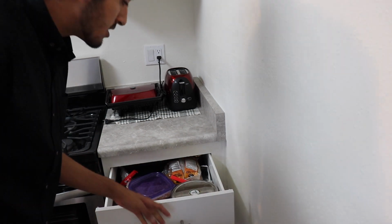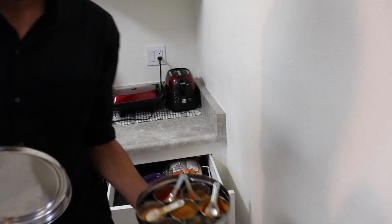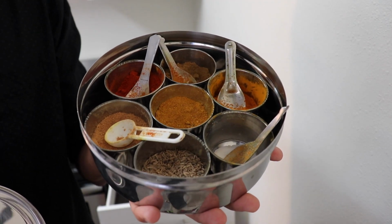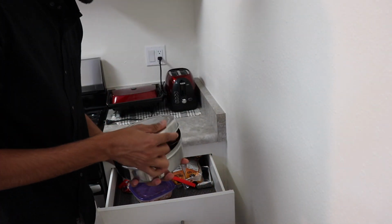This is my another part. The most important thing for Indians here is a spice box. As the whole world knows that we are known for spices, I have my spice box here, which you are definitely not going to find in the US. And if you do, then it's going to be super expensive at some Indian grocery store or some other market.